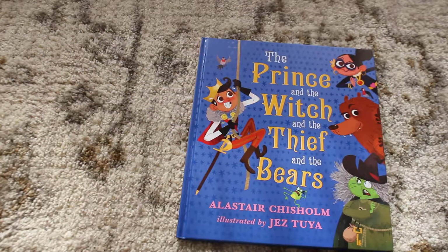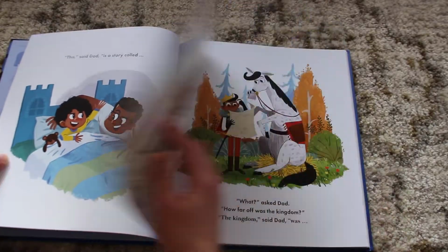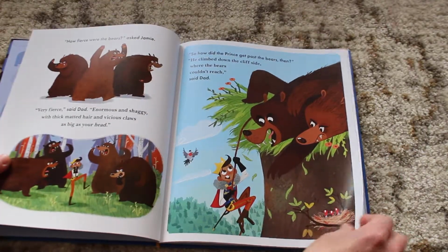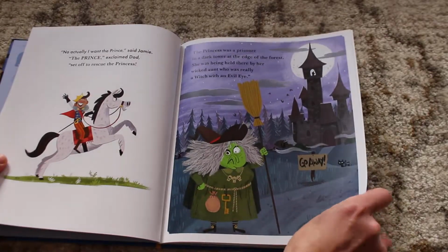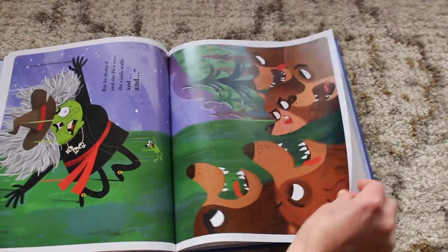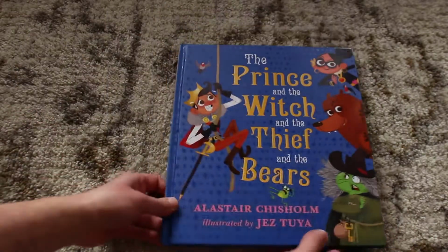The Prince, the Witch, the Thief, and the Bear is cute, where the little boy is making up a story, or the father is putting him to bed, and he's making up a story, but the boy keeps changing it. So it walks through, and things end up changing as he's telling the story. So now he's carrying the horse up, and then he wants it to be a princess all of a sudden, so it changes to a princess, but then back to a prince. Just a cute way of, I mean, I know my dad always changed stories as we went, and it's a very cute book.